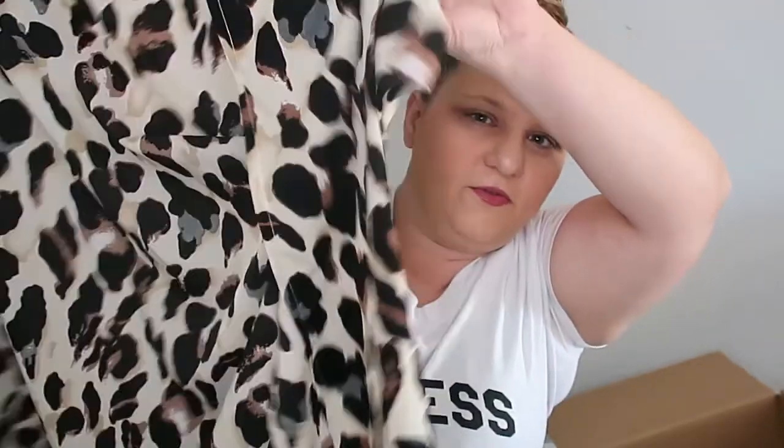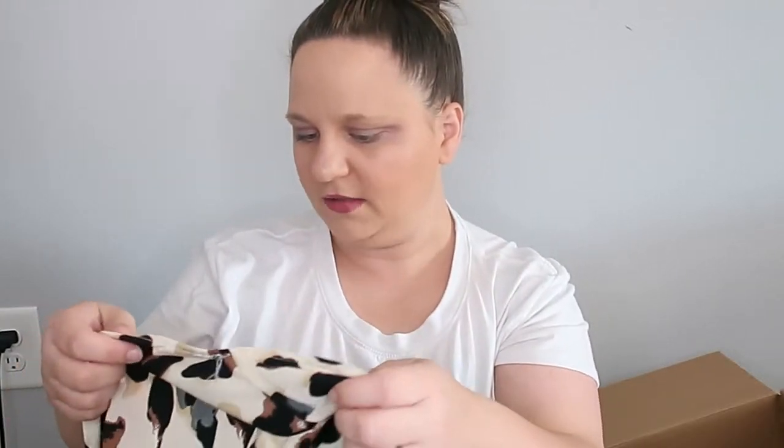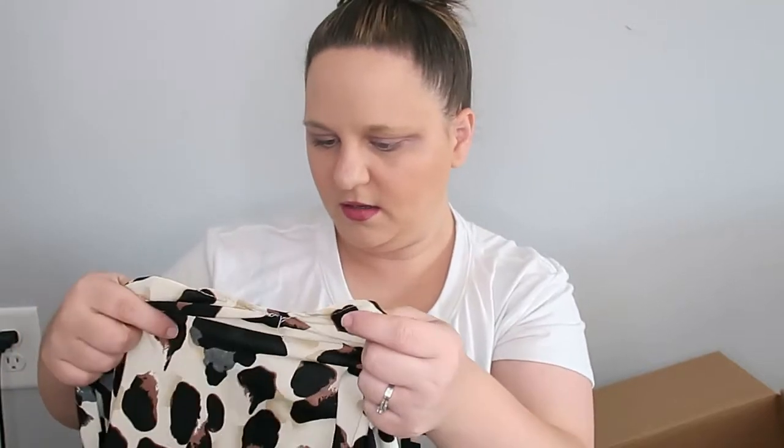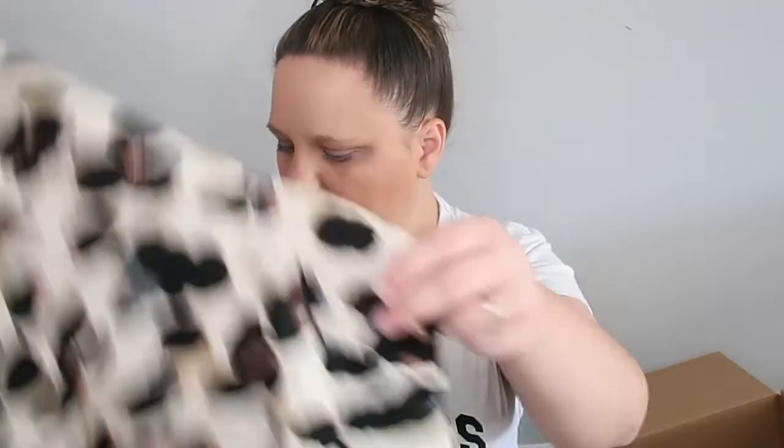And let's see here what we've got. Oh, a kimono. So we've got a leopard print or cheetah print. I think this is a cheetah print kimono. It is by Lula. And I'm not sure, it might be like a one size fits all. I don't want to look at the tag yet until later because it has the price tag on it.